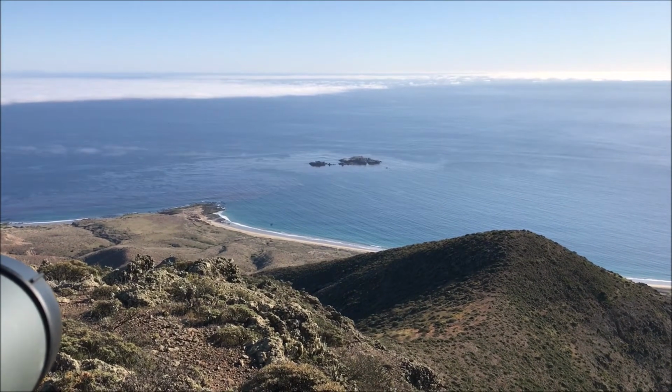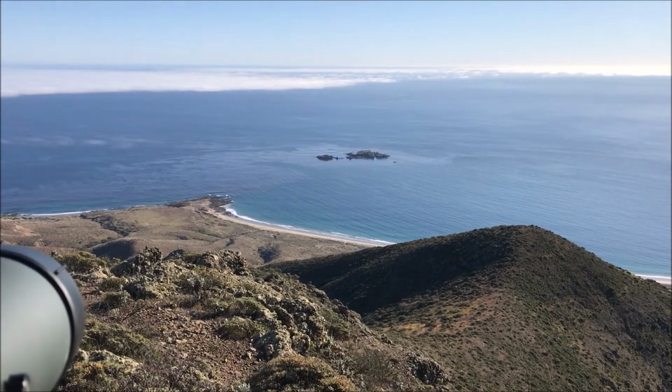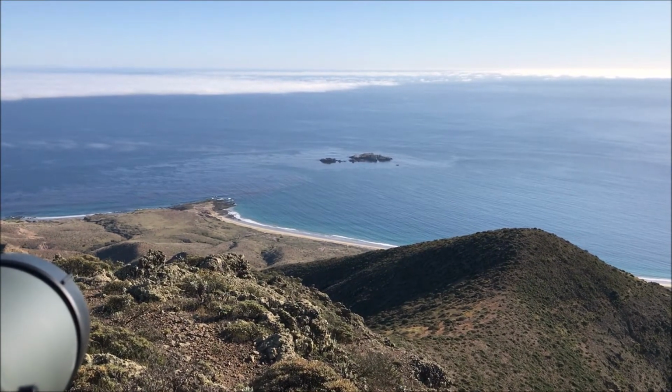Now that the fog is cleared, you can get a better look at where Gull Island is in respect to the main island.